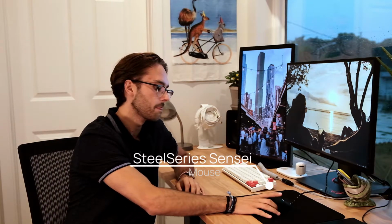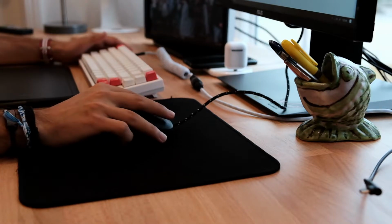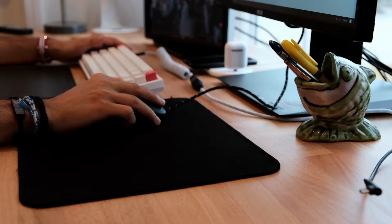Now for my mouse, this is a SteelSeries Sensei. I didn't really put much effort into it like I did my keyboard. I first got it in high school when I used to game a lot, and it broke about a year ago. So instead of researching mice, I just bought a new one of the same kind. I realize now the logic is flawed. If it broke, I should have found one that won't break, but it's too late now. And then I've got just a SteelSeries mouse mat.